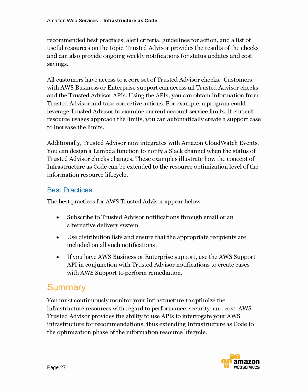Summary. You must continuously monitor your infrastructure to optimize the infrastructure resources with regard to performance, security, and cost. AWS Trusted Advisor provides the ability to use APIs to interrogate your AWS infrastructure for recommendations, thus extending infrastructure as code to the optimization phase of the information resource lifecycle.